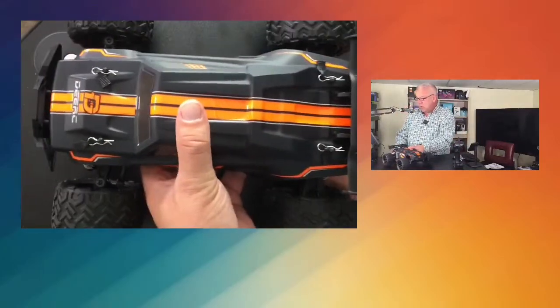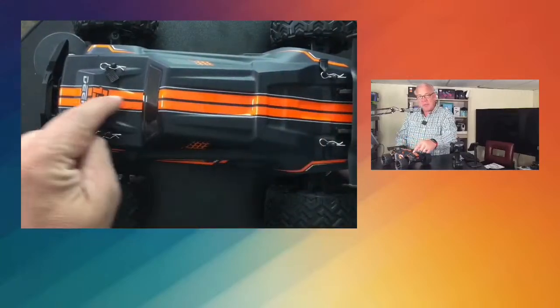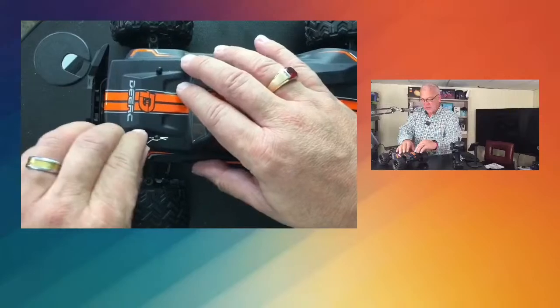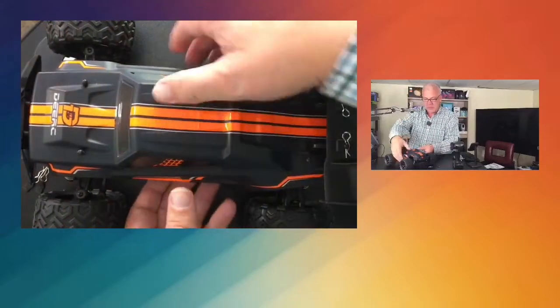Now, a little closer look here, you'll see we've got these clips that hold down the top of the vehicle, and this center stripe lights up. That's this LED system that's all a part of your car. So you can drive at night if you want. Simply pop these clips out. Really easy to do, and you get extra ones in case you happen to misplace them.